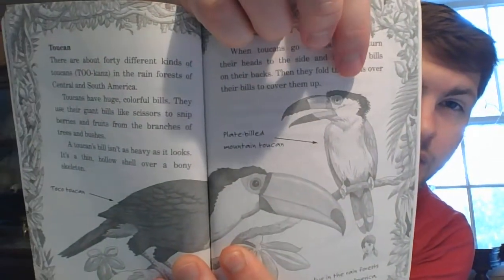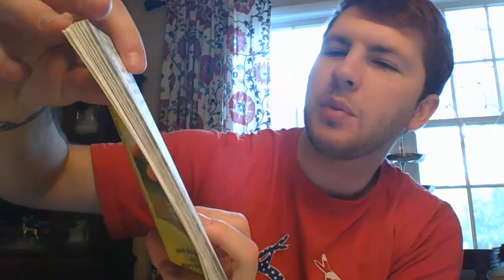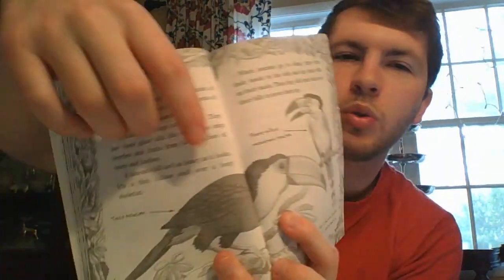A toucan's bill isn't as heavy as it looks. It is a thin, hollow shell over a bony skeleton. When toucans go to sleep, they turn their heads to the side and lay their bills on their backs. Then they fold their tails over their bills to cover them up. Toucans live in the rainforests of Central and South America. So here's a plate-billed mountain toucan. And then we have our Toco toucan.